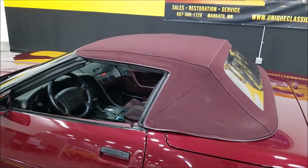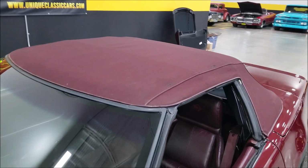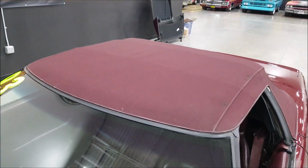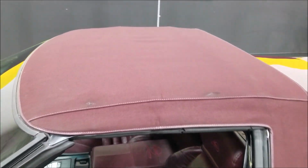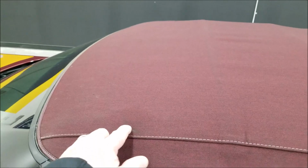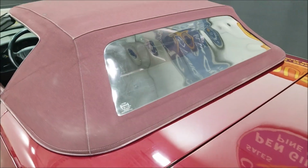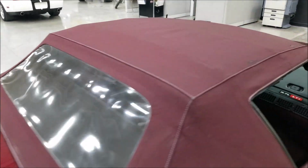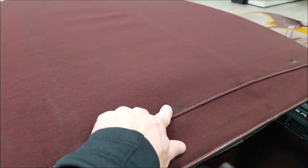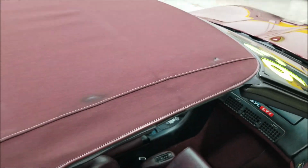Alright, got the top flipped up, hood put down here so you can check this out. Top's in nice shape. You can tell it's probably spent more of its life folded down than it has actually folded up. There's no holes here. There's just a couple wear spots where they rub in the trunk area when it's folded up. As you can see, rear window is fine on it. Slip around here, and you got a couple of those same little spots right there, and this one does have a very, very fine hole in it.